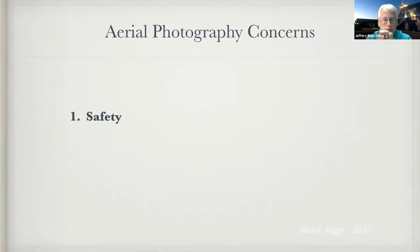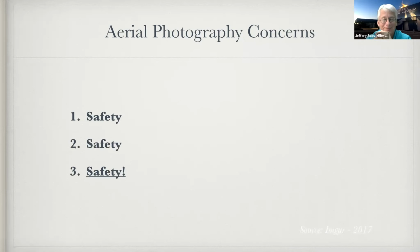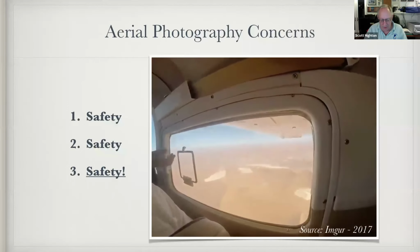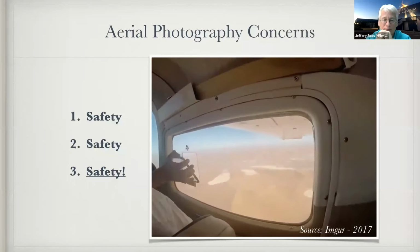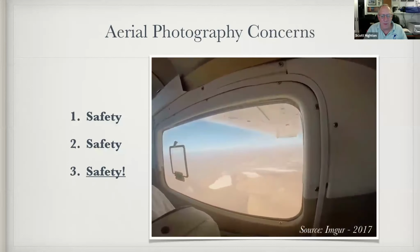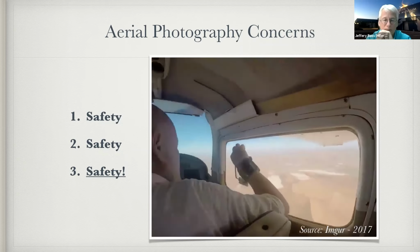So there are a number of aerial photography concerns, and of course, as you all can guess, the most important one is safety. And I'm going to show a little example here of why this is important. This is off the web, and somebody who's trying to do some aerial pictures out a window.